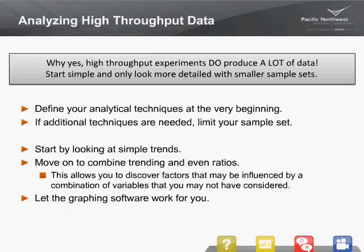The thing that I've discovered over the years is you need to start simple and then move to more complicated data analysis techniques using smaller sample sets. So like I said, number one is define your analytical techniques at the beginning. And when you define these analytical techniques, you have to keep in mind that the analysis part is going to be your bottleneck. No matter what you're doing, analysis is always the slowest part of screening because you're looking at so many samples. So you want to get analytical techniques at the beginning that can limit your sample sets for later techniques.